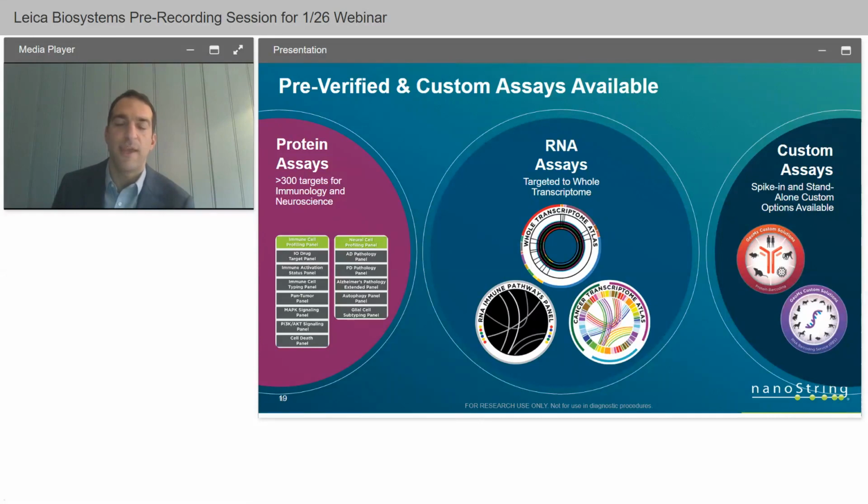Finally, we have custom abilities for both spike-in as well as standalone. So if you want to do a custom protein panel or a custom mRNA panel, you can reach out to us and we can help you design that panel with our informatics team. Or if you are just interested in spiking into any of our current panels, obviously we can help you out with that as well.